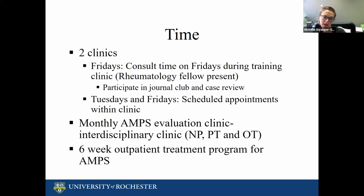As far as my time, I have 2 outpatient clinics, and so I'm in the same location using the same rooms as the rest of the medical team. And on Fridays, something that I really pushed for was to be there during the training clinic. So pediatric rheumatology has a rheumatology fellow that is there on Fridays. And so I asked to be there, and it's really allowed a lot of great training opportunities with him and I collaborating on patients together.